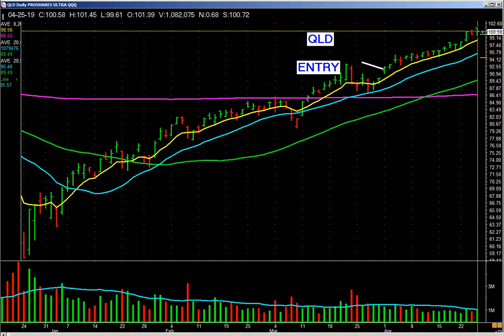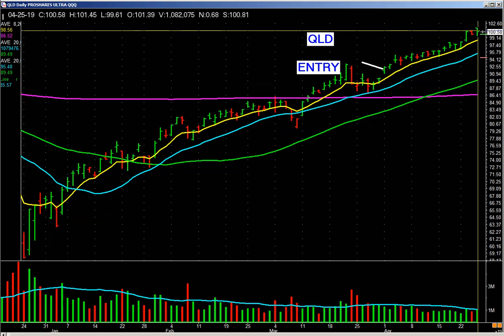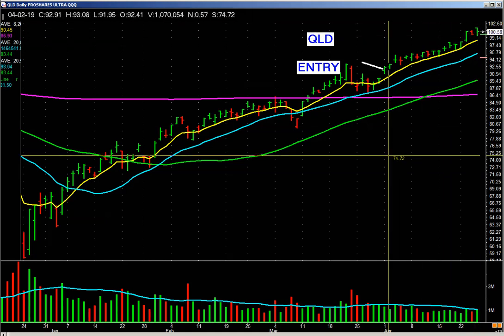Gaps up, closes up, slightly heavier volume. That is a bar where it was met with a little selling. Not much, but a little bit. You could say, Patrick, how can you say that? It opened at the highs and then dropped. A little bit of selling. You could sell a little bit more.